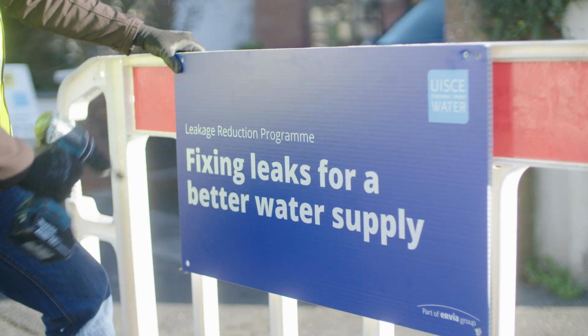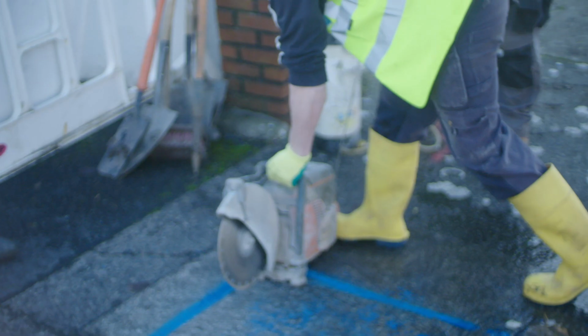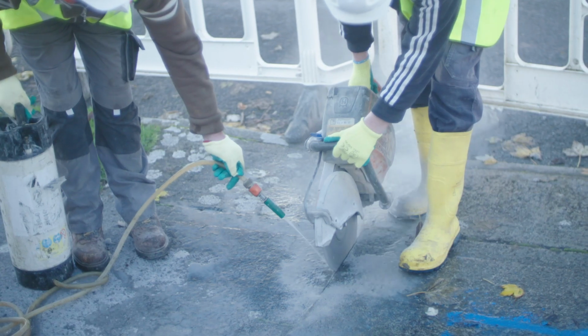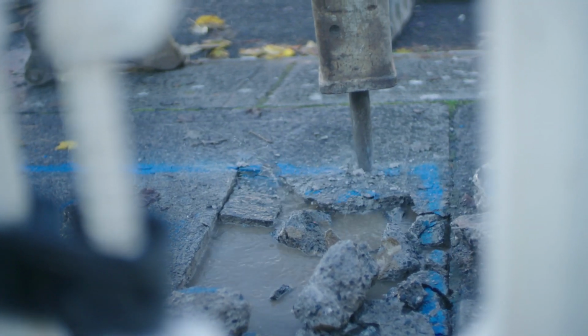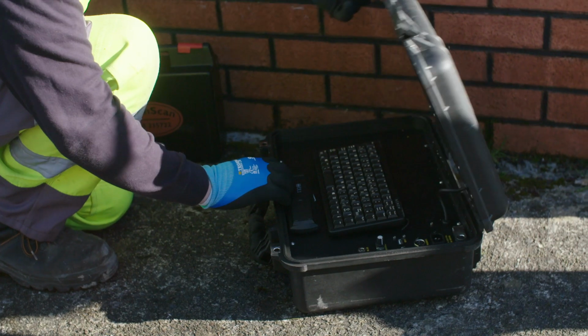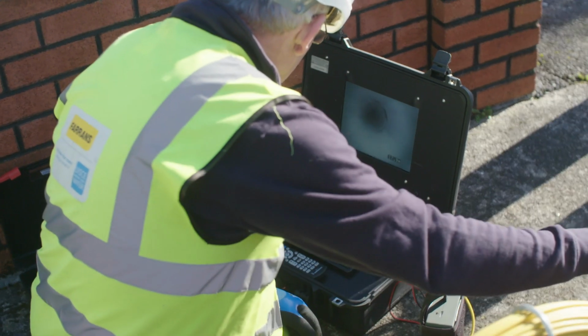Once the leak has been detected, the relevant information is sent to an app on each of the crew's mobile devices. This enables them to actually identify where the problem is. It'll give them some photographs and a GPS location of the exact issue. They will liaise with us as to when they're coming out, and when they cut the pipe, we'll put the submersible camera up it to survey whether there are any more defects in that particular pipe.